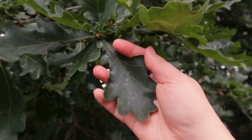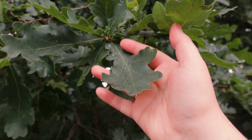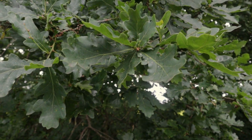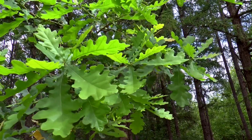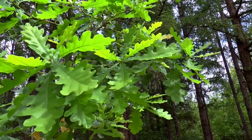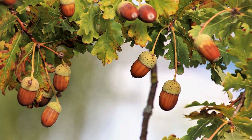In the spring and summer, young oak leaves can be gathered and used in various preparations. However, the main focus of foragers is often the acorns, which mature and fall from the trees in the autumn, typically between September and November. Collect acorns that are fully mature, brown and have fallen to the ground. Avoid green and unripe acorns as they won't be suitable for use.